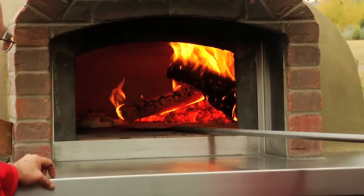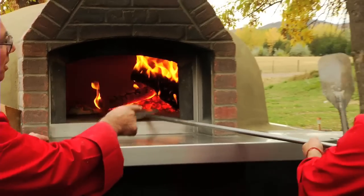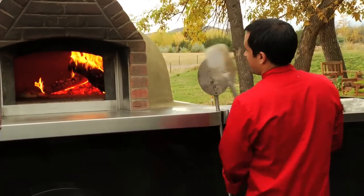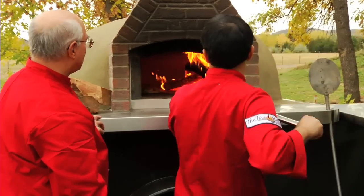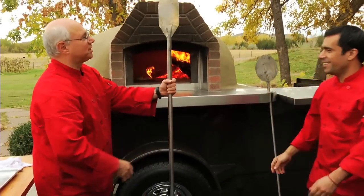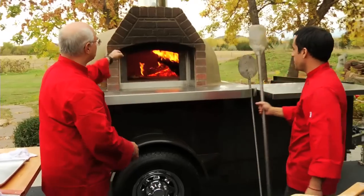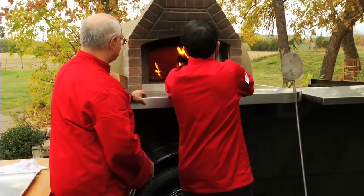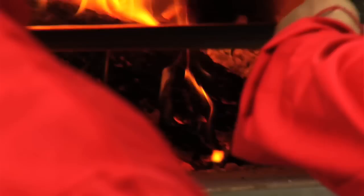I see another tool next to it that looks like a peel, but it's longer. What do you use that for? Oh, this is great. This is my new favorite tool. I just got this the other day. This is for moving the wood around. Oh, it's a wood peel. It's heavier. Yeah, more substantial, serious. So you can use that to poke the logs into place, to move some ash around. It's a little bit larger. We have a beautiful fire in there. Look at that ash.